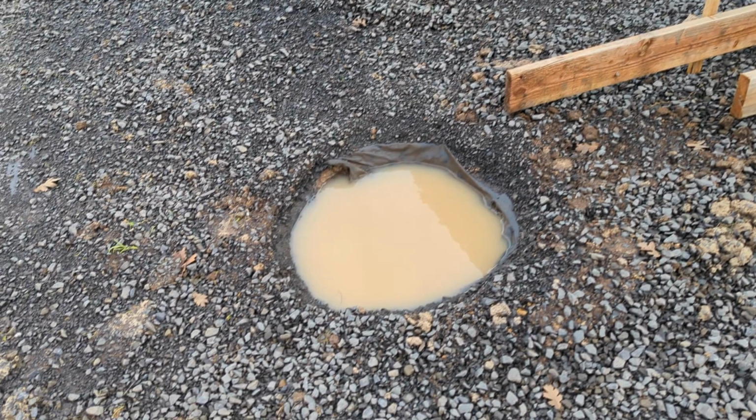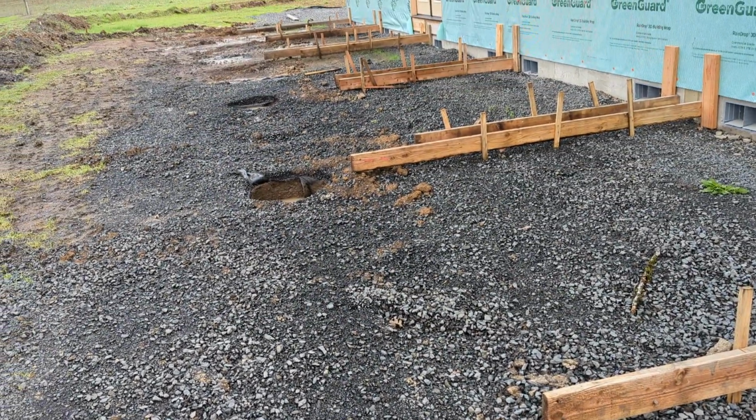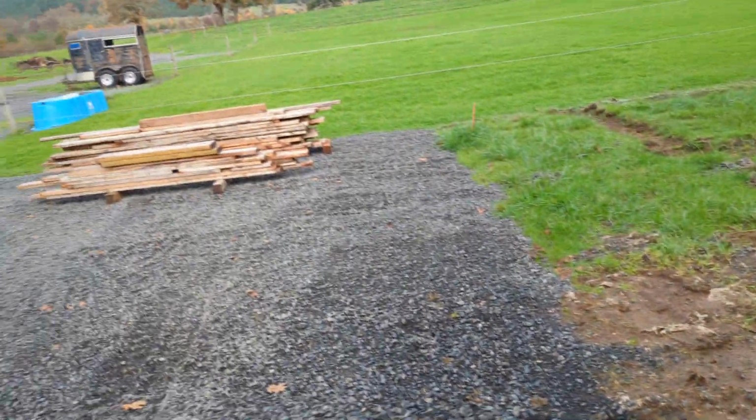It would have been nice to maybe get this part a little sooner, but thankfully, because we're essentially on just a huge bed of clay here, water definitely won't run away. So yeah.